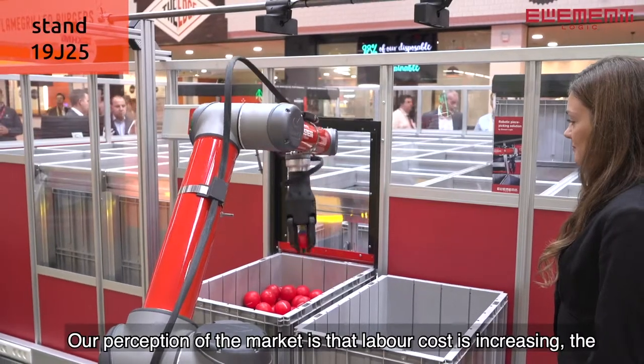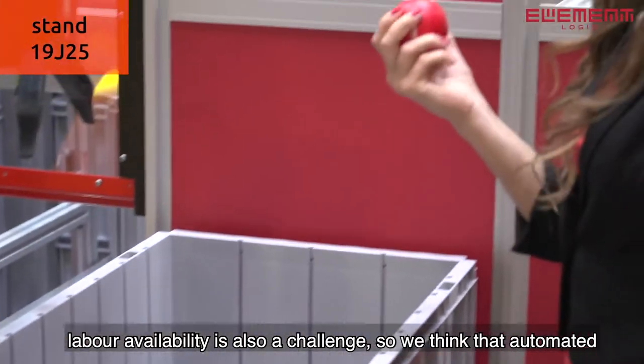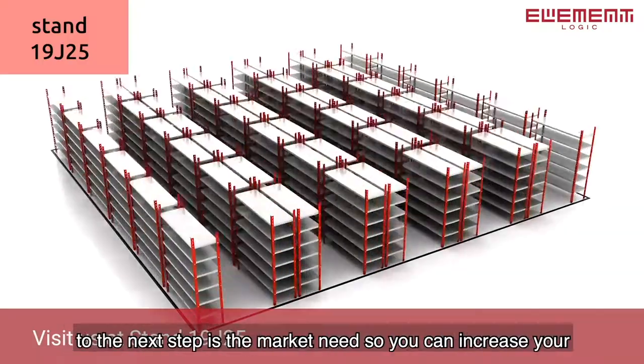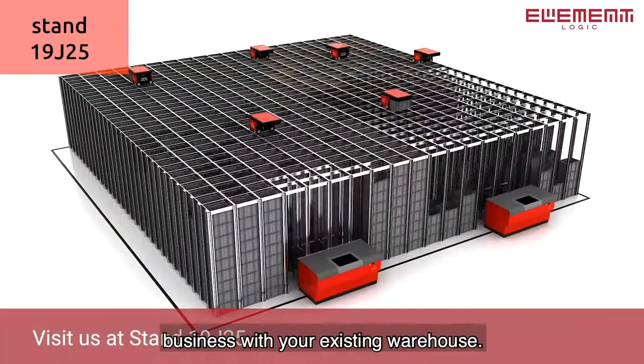Our perception of the market is that labor cost is increasing. The labor availability is also a challenge. So we think that automation to the next step is the market need, so you can increase your business with your existing warehouse.